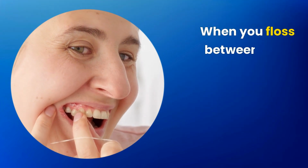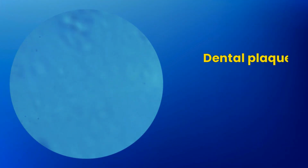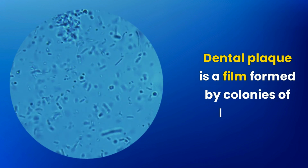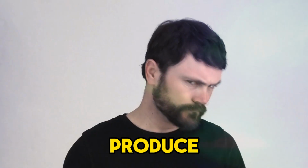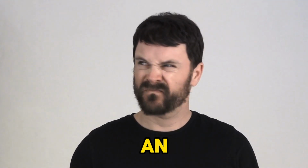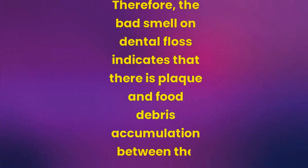When you floss between your teeth, it removes plaque and food debris trapped there. Dental plaque is a film formed by colonies of bacteria. These bacteria, when metabolizing food residues, produce volatile sulfur compounds that have an unpleasant odor. Therefore, the bad smell on dental floss indicates that there is plaque and food debris accumulation between the teeth.